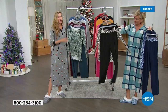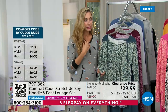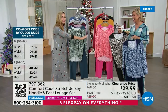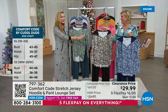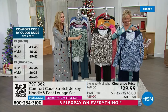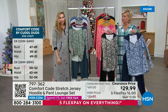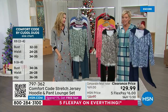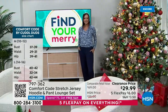Yes, and I have a personal campaign, hashtag stop normalizing PJs on airplanes. So instead, this is what we're wearing. We're wearing a cute little lounge set that is put together and it's not PJs. So I love this as a great travel set, or even if you're just going to be in the car, going to see relatives for the holidays. A lot of us are jumping in the car and going on long road trips. This is that set that feels so good. It's not restricting. It's $29.99. This is on clearance. This is a $69 comparable in the retail world.